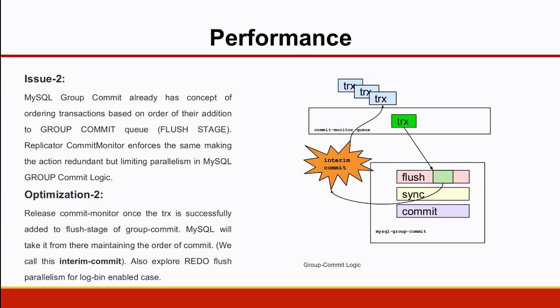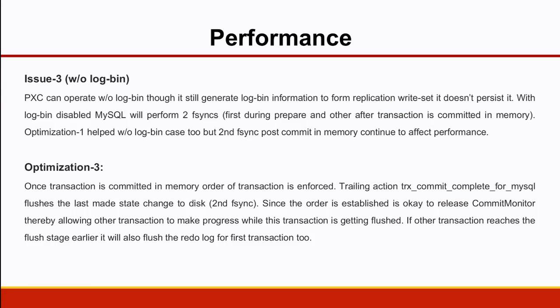And now what we do is we hold the commit monitor or our mutexes only for this part of time, and the majority of work which happens here is taken care of in parallel with the existing MySQL group commit logic, okay, which is already optimized. So that's the second aspect of performance that we solved.